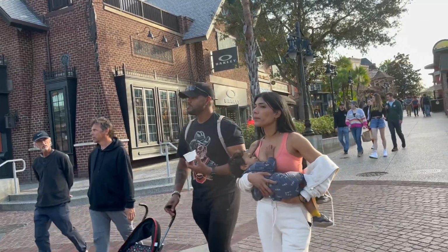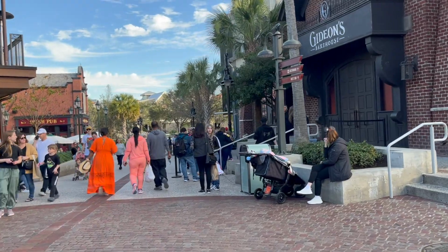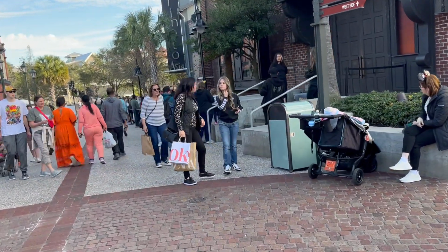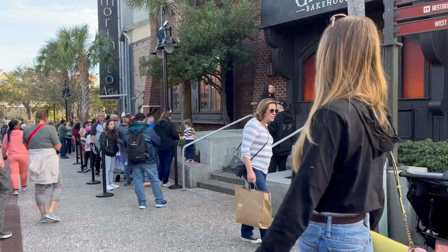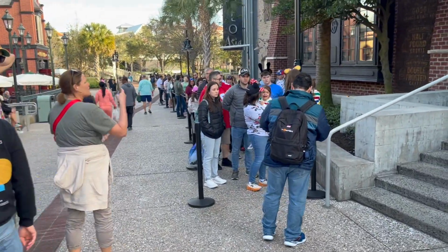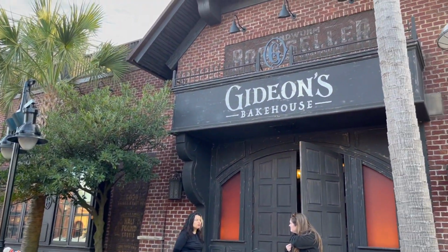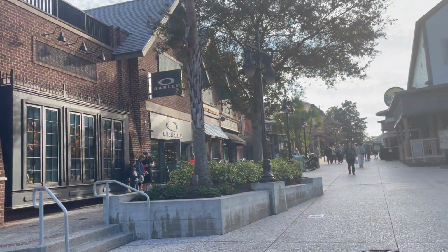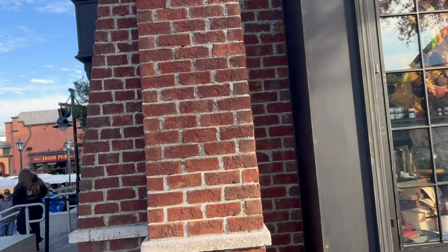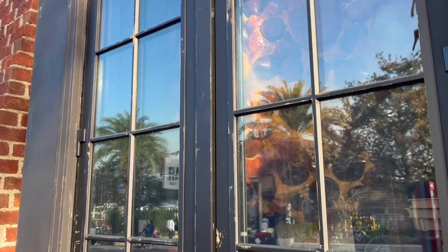Across the way, behind Morimoto's, is Gideon's Bakehouse. Gideon's Bakehouse makes cookies. Oh, do they ever make cookies? And are those cookies ever popular? They're so popular, in fact, that people line up just to get into the store. I'm not sure these cookies are actual size, but they do look a lot like the Gideon's Bakehouse cookies.